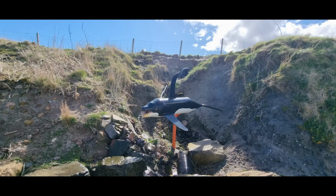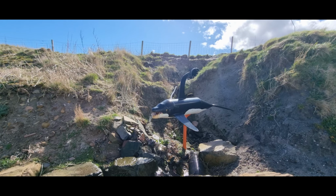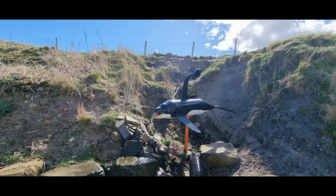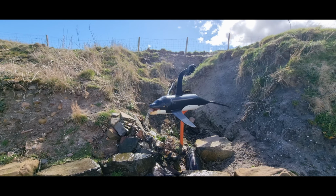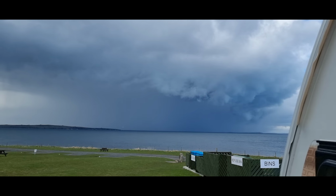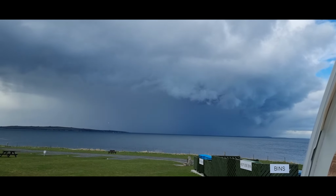Well, I have seen a bit of sea wildlife today. I've seen an orca whale. And I think we definitely got back just in time. Look what's following us.